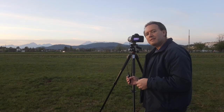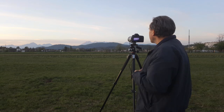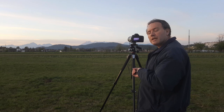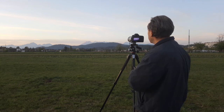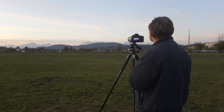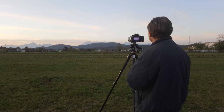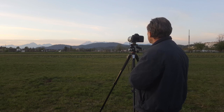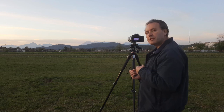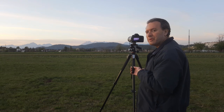You can use your white balance as a warm-up filter, or a cooling filter, actually. So in this case, I've put it to cloudy, so to use it as a warm-up filter, to add some warmth across the mountain tops. If you don't do this here, as long as you shoot in RAW, you can always adjust your white balance afterwards. So that's one of the many reasons to always shoot in RAW.